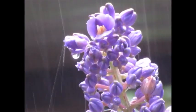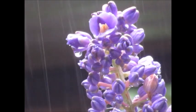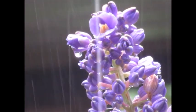Hold on a second, I'm changing the tripod, making it shorter so I can move it over here. Now I gotta find my purple kid again. Where are you? There you are. Beautiful.